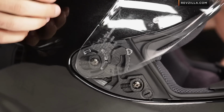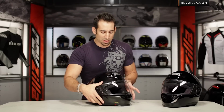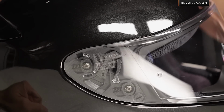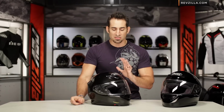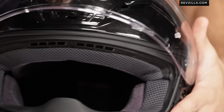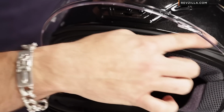And what you can do on both sides is you can tune the tension of the spring to decide how hard you want this shield to be pulled back against the helmet and what kind of seal you want it to create. Some folks like it to be easier, some folks like it to be tougher, depends on how you're riding. And that all ties together with the new style of double-walled bead that goes all the way around the eye port. So notice the eye port, right? So you have this big gasket, double-walled, goes all the way around.